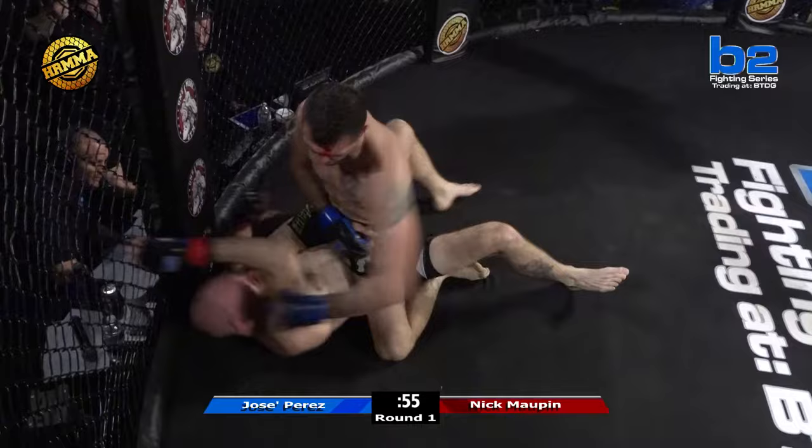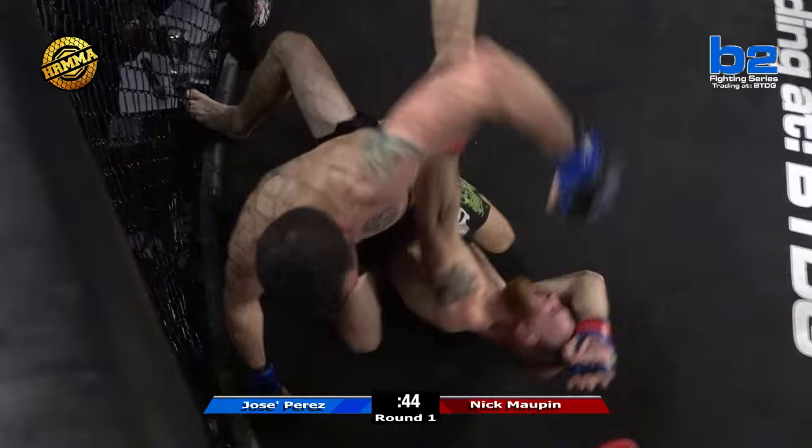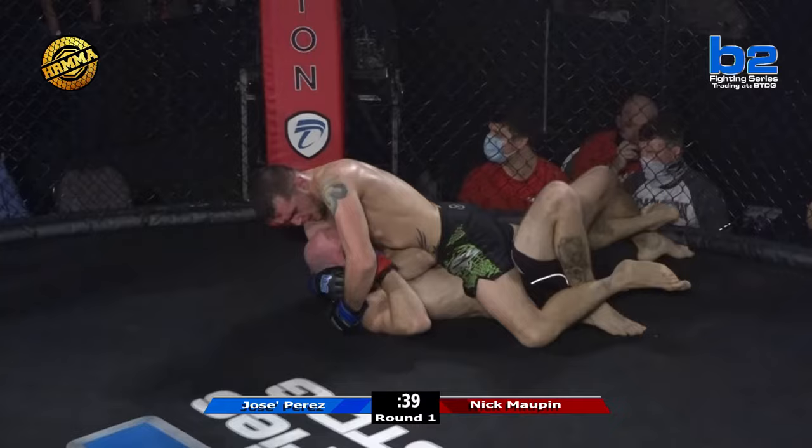Still got a minute left. This is a bad position to be in. He's got to start bucking. You have to give up your back in this position if you have to. Yeah. Give up the back and work from there. Learn how to get out from that spot. He's actually doing a good job of not taking damage. He's being very sporadic. He's being awkward enough. Yeah, awkward enough is a good way to describe it.